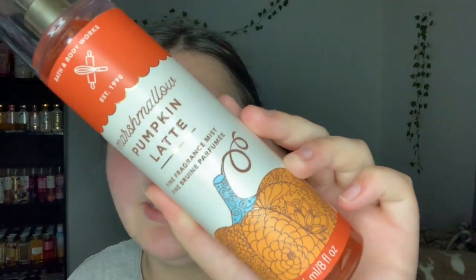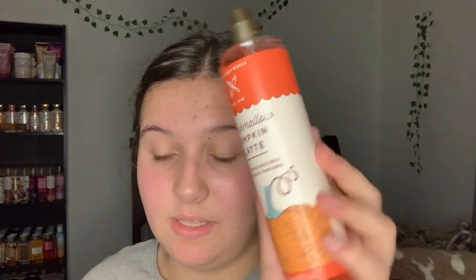I also decided to pick up the mist in this. Again, it was $2.29. Let's put this on to see the strength. I think I have almost all of this collection that was in this packaging, except the blueberry sugar pancakes, but I have it in the new packaging. Yeah, it smells very marshmallowy, so if you want a marshmallow scent, this is the one to go to. There's not much pumpkin, there's not any latte. It's pretty much just marshmallow.